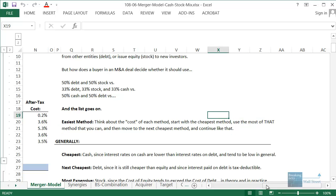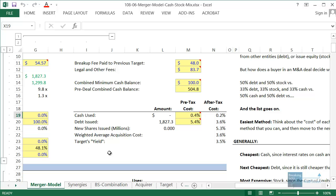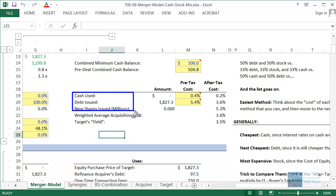So generally speaking, and I've calculated the cost of each of these different methods over here: cash, debt, and new shares issued, stock. You can see here the after-tax cost of each of these. You can see that cash is far cheaper than debt or stock, and that really lines up with the order that you use in real life. Cash is almost always the cheapest way to buy another company. Why? Because interest rates on cash tend to be far lower than interest rates on debt, which makes sense. You're generally going to earn less on your own cash and investments than you'll be paying if you have to borrow money from someone else.